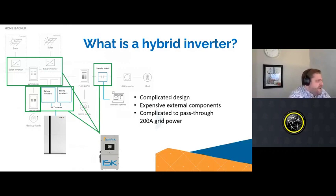Sol-Ark makes hybrid inverters. So the question is, what is a hybrid inverter? We know microinverters and solar inverters, and there are also battery-only inverters like the Tesla Powerwall. So what is a hybrid inverter? A hybrid inverter fixes a lot of problems in solar battery design.